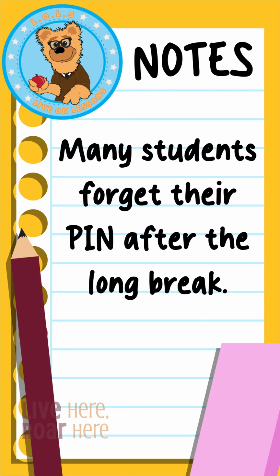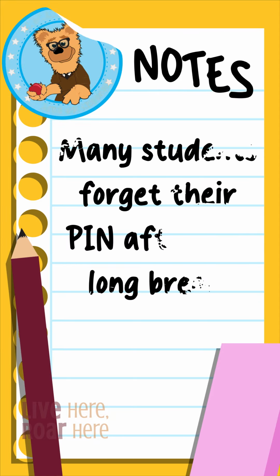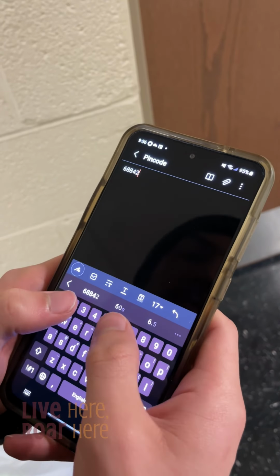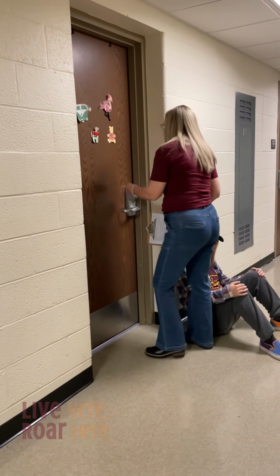Something you'll probably forget? Your PIN. Many students who live in PIN access buildings forget their PIN over the long break. Even if you think you'll remember, make note of it in your phone or somewhere else safe to avoid an awkward lockout upon your return.